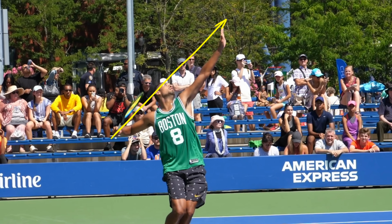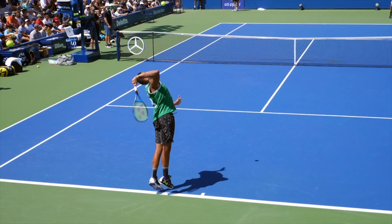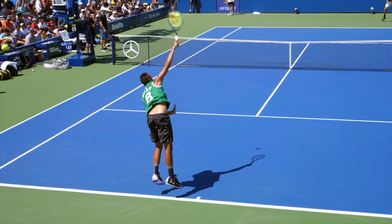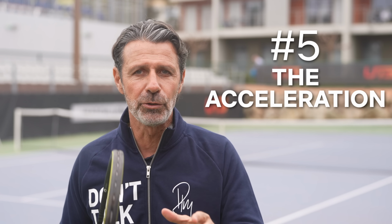His shoulders are perfectly aligned, and you can draw a line to verify. His right arm forms a 90-degree angle, and finally, as you can see, his wrist has come back to be aligned with his arm and is coming back with a major whip effect. This moment is key because it's when Nick is generating huge acceleration.